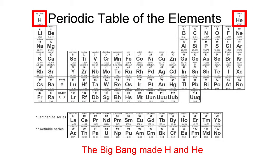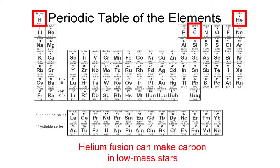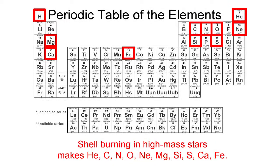So it's a review of chemistry, periodic table, right? So the Big Bang made hydrogen and helium. Pretty much that was it. Then stars, like our sun, make more helium with hydrogen fusion. If it's a massive enough star, it starts to make carbon. Then high mass stars make these elements in those onion layers. And so we have a higher proportion of these elements in the universe because more stars are making them in their cores. So where do all the others come from?